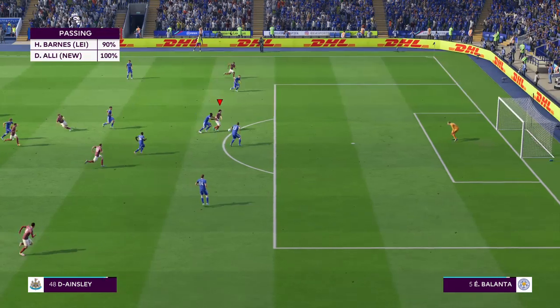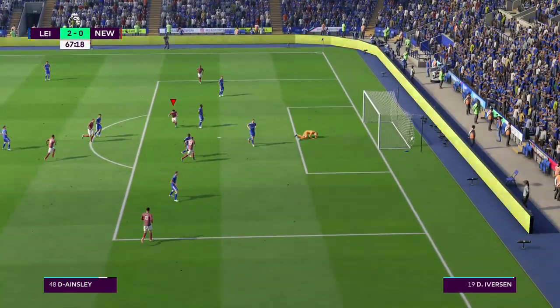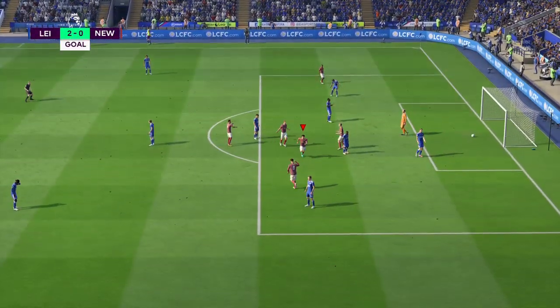If you look at the coaching manual, you don't defend like that. And he's in, and an opportunity to help their chances now. What a goal!